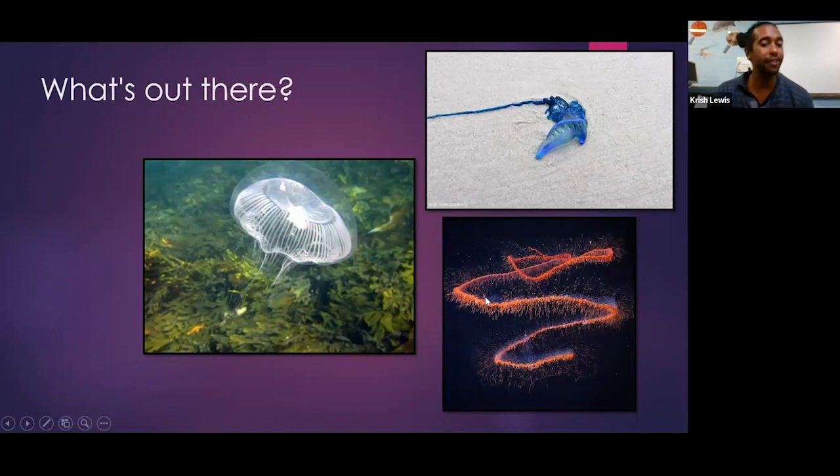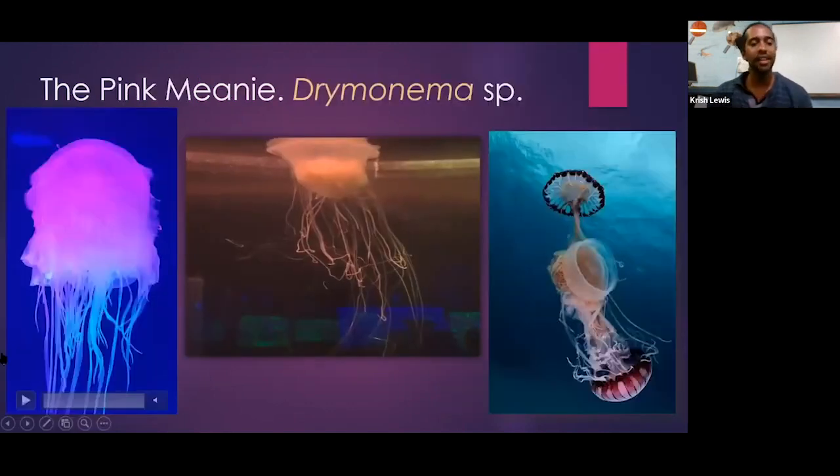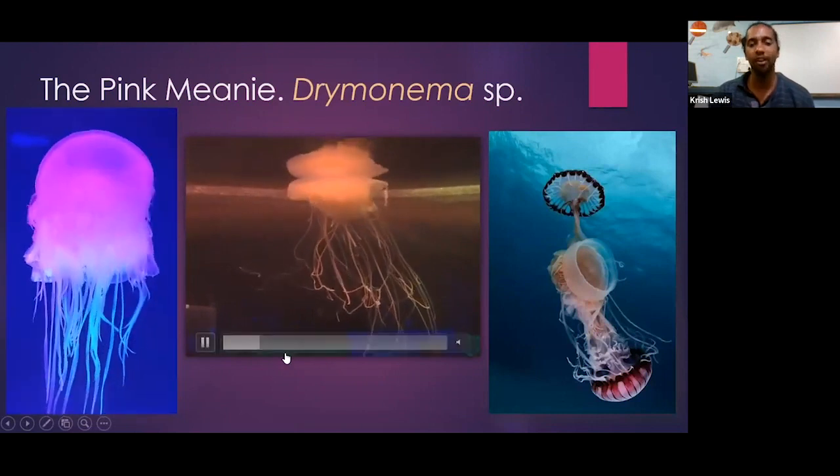Because like I said, they live in the open ocean and they need to make sure that when they actually encounter food, they actually get to keep the food and eat it so they can reproduce and multiply. Then this is a new species of jellyfish.